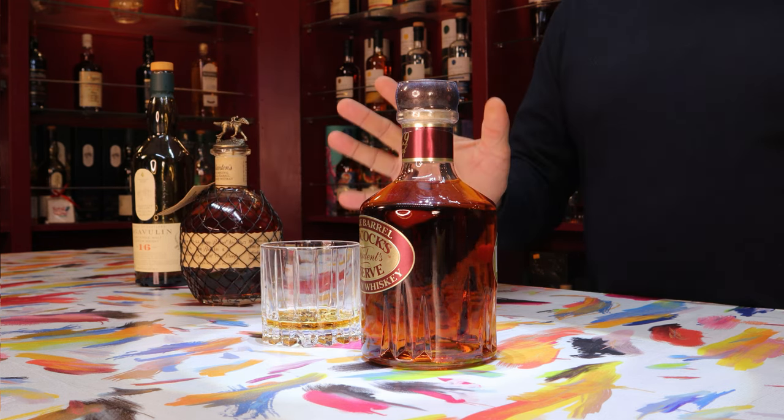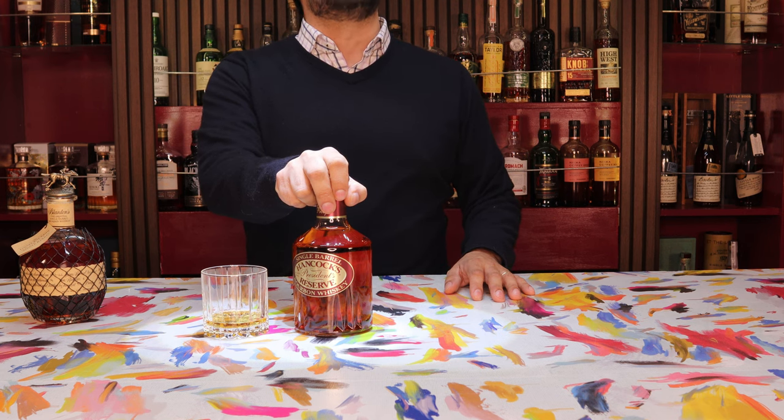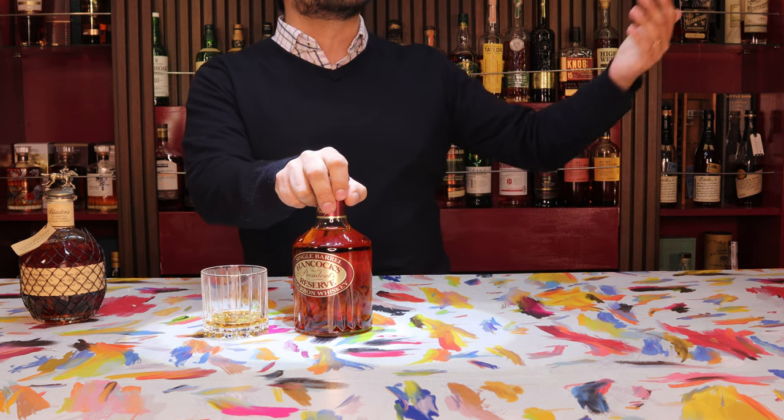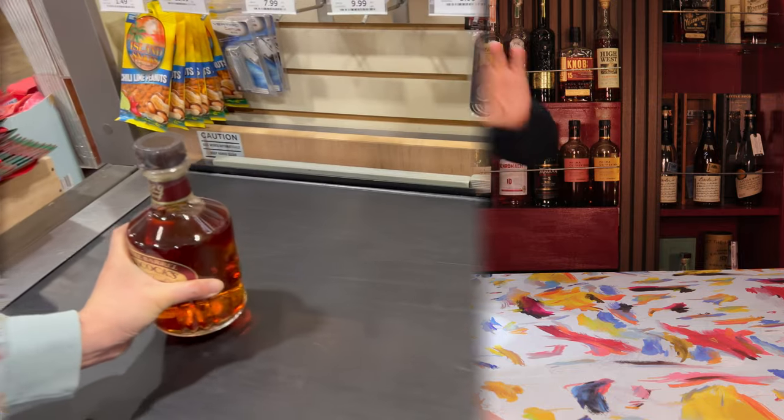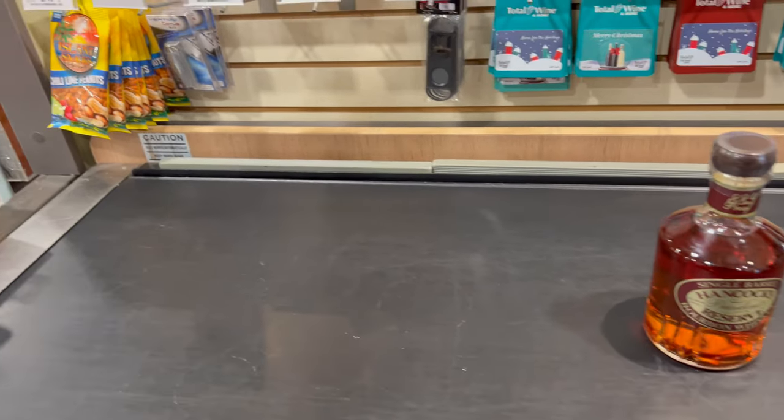So for me, this one was a buy, but if it was not a Buffalo Trace, and if there was not a singing chorus of Total Wine reps saying that it is a Blanton's alternative, honestly, I don't think I would have probably bought it on its own merits.